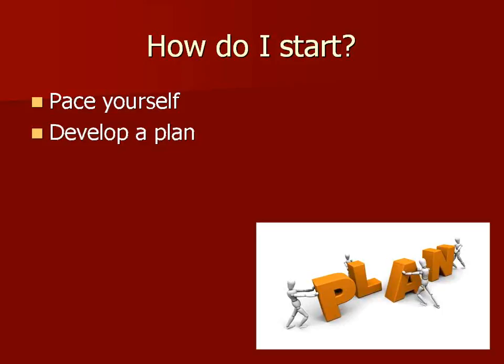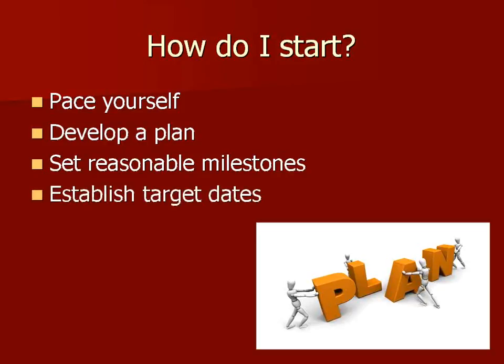Try to develop a plan that contains easy-to-follow steps for your staff to follow and set reasonable milestones. The plan should contain your goals, how you envision achieving them, and your targeted time frame. By establishing these target dates, your staff will become more motivated to contribute to the process.